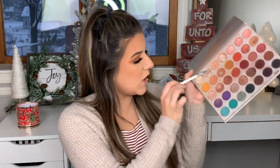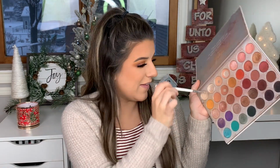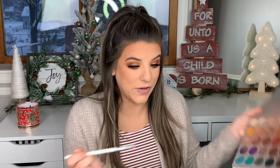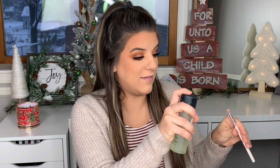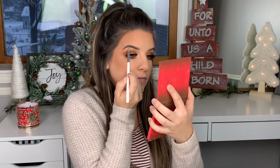Going into this shade right here, obviously this is very used. I'm literally trying to get it out of the crease. I wish that they would come out with that in a single because that is the best inner corner highlight ever. Look at that. Oh my God, it's so good. Look how bright and blinding that inner corner is. That is the best shade there is for your inner corner.